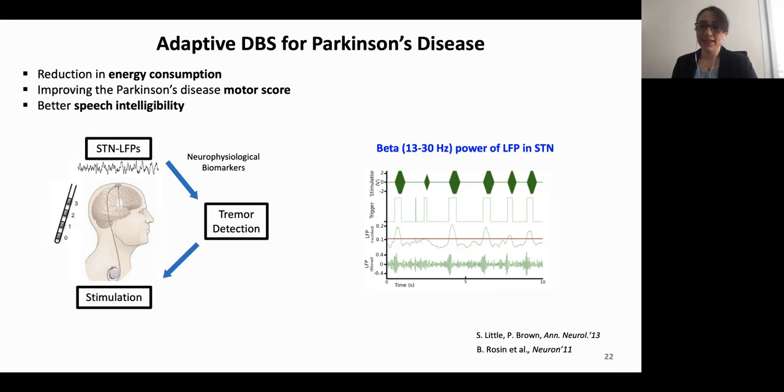But most studies so far have used a simple thresholding of beta power extracted from local field potentials through the DBS lead for turning the DBS on and off, assuming that this is the key biomarker for Parkinson's. Still, the choice of the input signal, meaning whether it should be LFP or, for example, ECoG, the choice of biomarker and also the control algorithm is a challenge, and there are studies going on to optimize them.